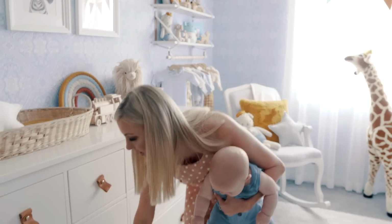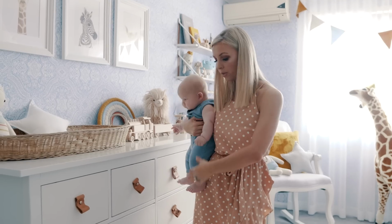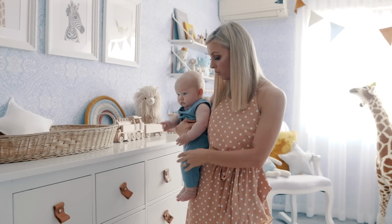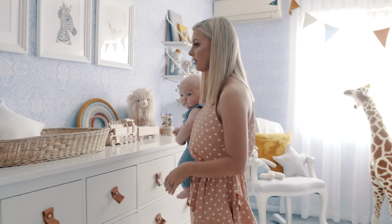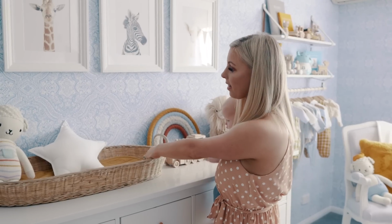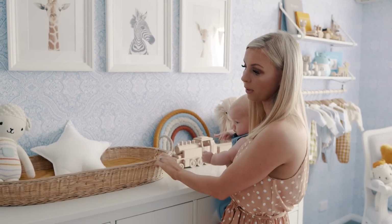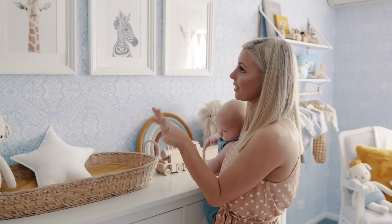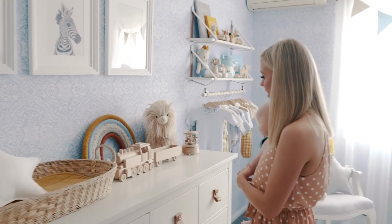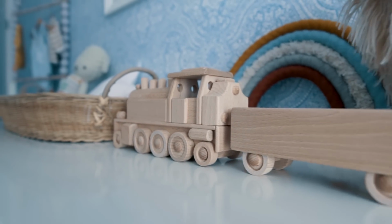And down here, as you can see, I'm still doing the rolling. So rolling all the blankets, you can fit so many more in there. And you can see what colours you've got and everything is easy to find. This changing basket is Ollie Ella and I love all of their pieces. I love the texture of adding a little bit of rattan into the space. I think it goes really well with the mustard, and I like to keep all of the pieces a little bit sentimental. Lots of toys around.